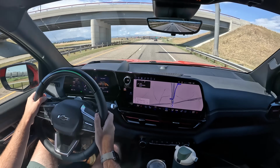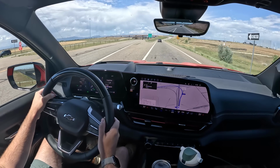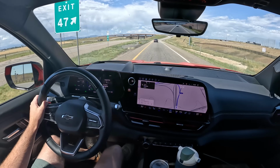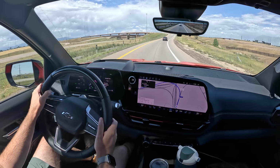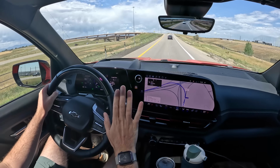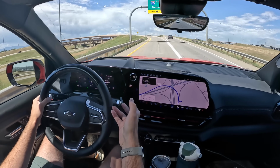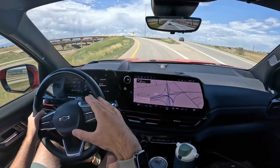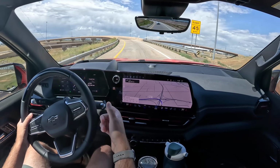So that is 11 miles more than the Escalade IQ, which is not amazing. This is definitely a worse efficiency run for sure. I think that one was like 1.7, 1.8 miles per kilowatt hour. I'll have to double check the math, but I know that car did 100 miles on 64 kilowatt hours delivered. This one did 111 miles on 74 kilowatt hours delivered.